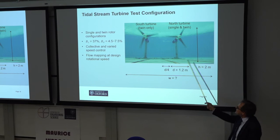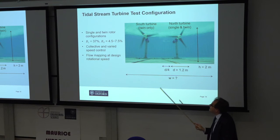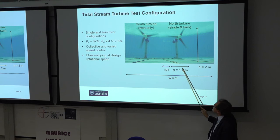This is a snapshot underwater. We actually had a GoPro mounted on the floor of the tank, and you're going to see some video in a second. We tested one turbine, then we put the second one in and tested the two turbines together. The separation between them was a quarter of a diameter. It's 2 metres water depth, 1.2 metre diameter. So it's roughly 60% depth blockage.